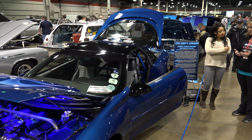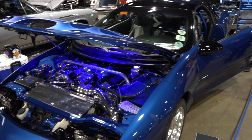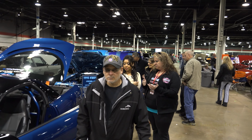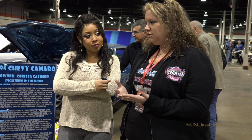And then about a year or so later, he decided that he wanted to get a race car, and at the same time, inadvertently, the car that I was driving, another Camaro, had been wrecked. So then he decided that he was going to sell this in order to make the money for the race car that he needed. So I ended up buying it from him.